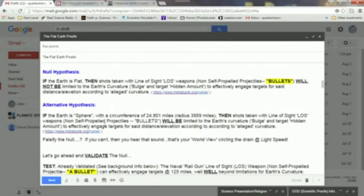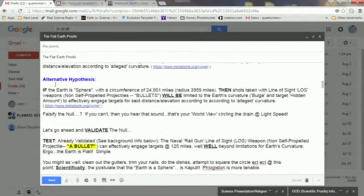If the Earth is a sphere with a circumference of 24,901 miles with a radius of 3959, then shots taken with a line-of-sight weapon, it's a non-self-propelled projectile, i.e. bullets, will be limited to the Earth's curvature amount to effectively engage targets. They need to prove this one, validate this hypothesis, whereby falsifying the null. They have to falsify the null. If you can't, then you're finished, scientifically speaking.